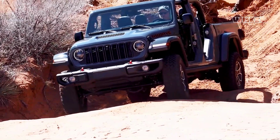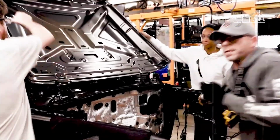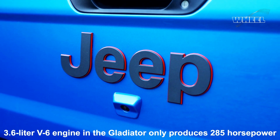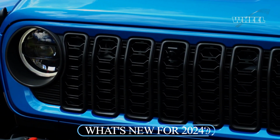The Gladiator and Toyota Tacoma are the only pickup trucks with a 6-speed manual transmission. In the absence of that, an 8-speed automatic transmission does the shifting for you. The 3.6-liter V6 engine in the Gladiator only produces 285 horsepower, which is less than many of the more recent and contemporary models.